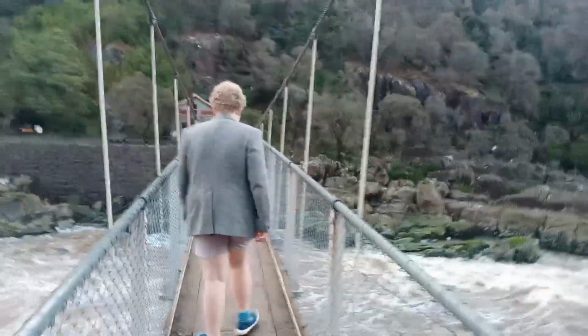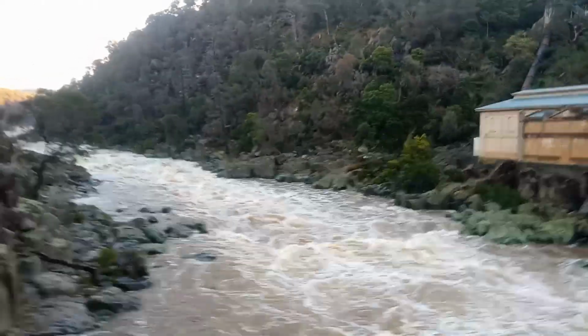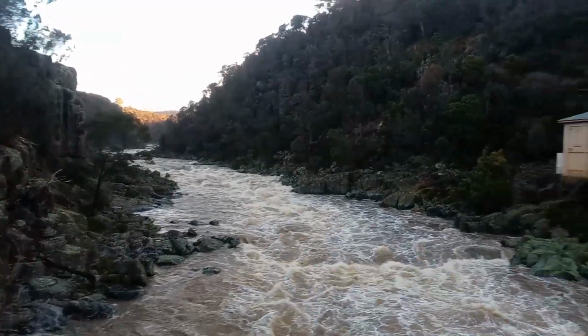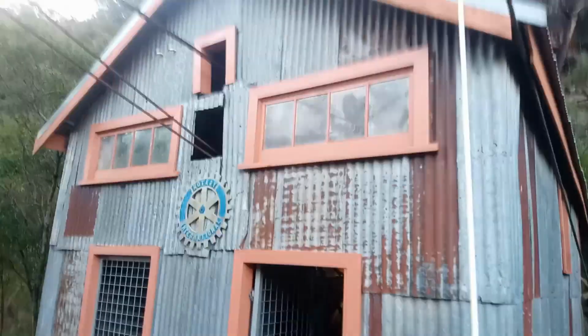So this is the suspension bridge. She's a bit wobbly. I mean, it's safe, but it can be a bit disconcerting. But what about that view, eh? This was the first significant hydroelectric power scheme in Australia.